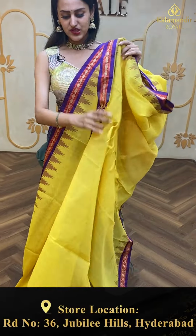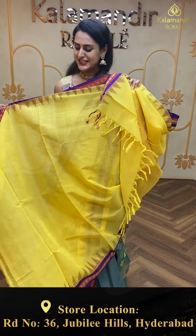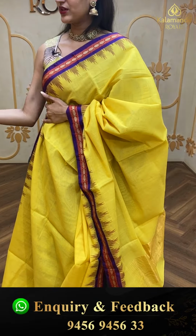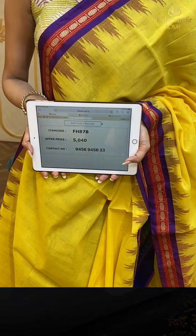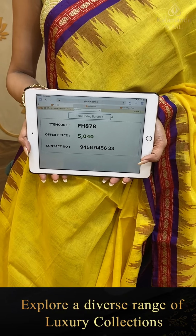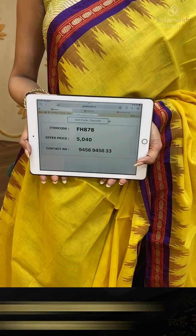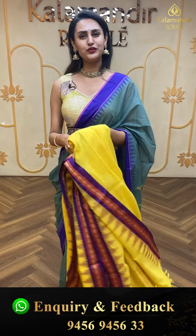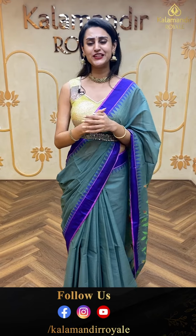And this is the blouse, which comes with a super cute self blouse. So we'll be giving you all the pricing and the contact details of this one. So here it is. The code of this pretty one is FH878, and this retails for 5040. To buy this, take a screenshot and ping us on 9456-9456-33. That's amazing, that's beautiful, that's colorful, and I totally love it.